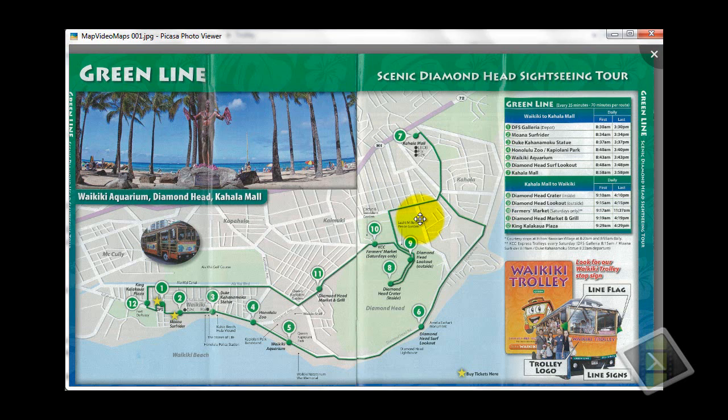It's a fun thing to do. Nice way to explore, particularly if you don't want to do a lot of walking, or if you just kind of want to have some flexibility and not be on somebody else's schedule per se.